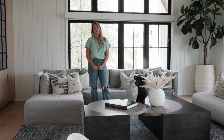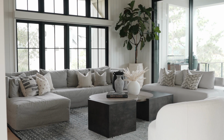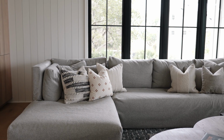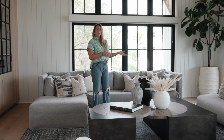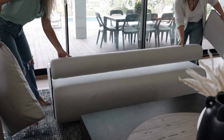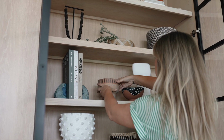So in this space, we really wanted to maximize the view and focus on that, as opposed to all the furniture just being toward the TV. So we, of course, have our really comfortable sectional here, and then we have a gorgeous sofa here that has a movable back. So the back will slide to the front, and then you can turn and actually look at the view as opposed to just looking inward.